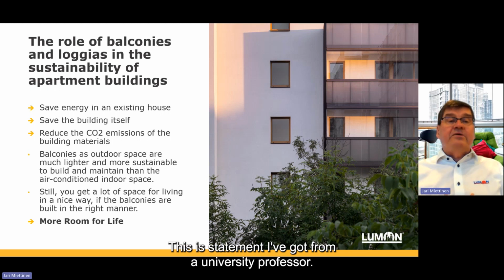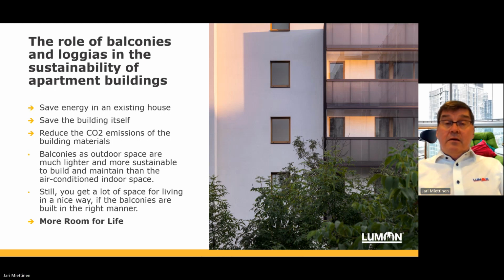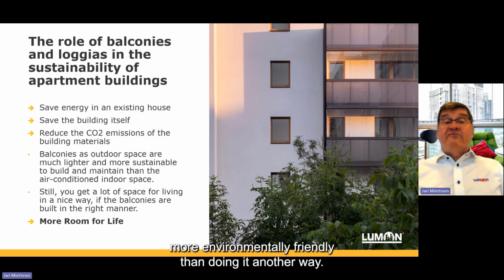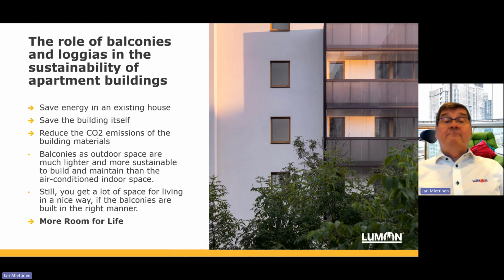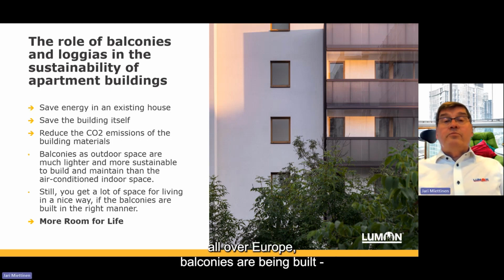And again, this statement I got from a university professor, actually. So it makes sense to enhance the living space with frameless glazed balconies, and that gives you more room for life, as we say, and that's more environmentally friendly than doing it in another way. Now, the key thing here is that all over Europe, balconies are being built anyway. It's part of the architecture.